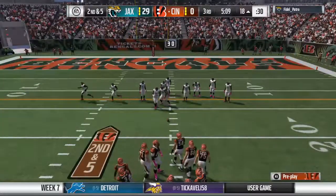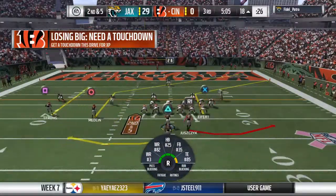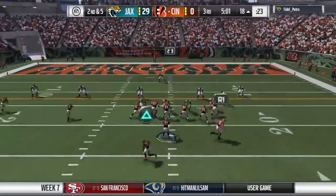I'm probably evaluating more punters and kickers now than I am fullbacks, but it doesn't matter what you call the position, it's who you put there, and there we saw completion.